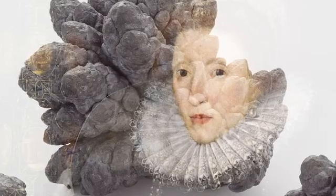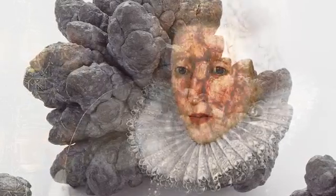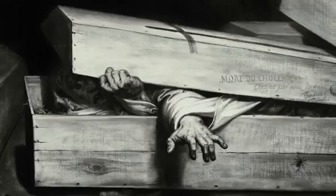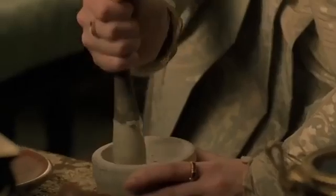Thanks to 400 years of science, we now know that applying lead to the face on a daily basis causes very serious and often irreversible problems like hair loss and skin deterioration, and death by lead poisoning, which in the 16th century was pretty damn final. It may well have been for Queen Elizabeth, but lead wasn't the only poison in her pigments. Let's look at the other suspect.